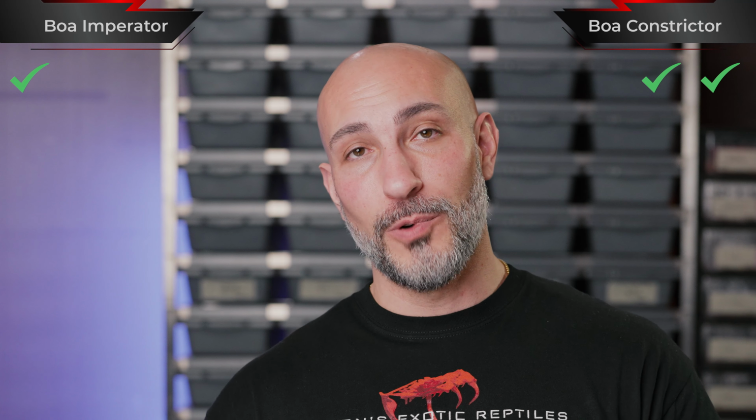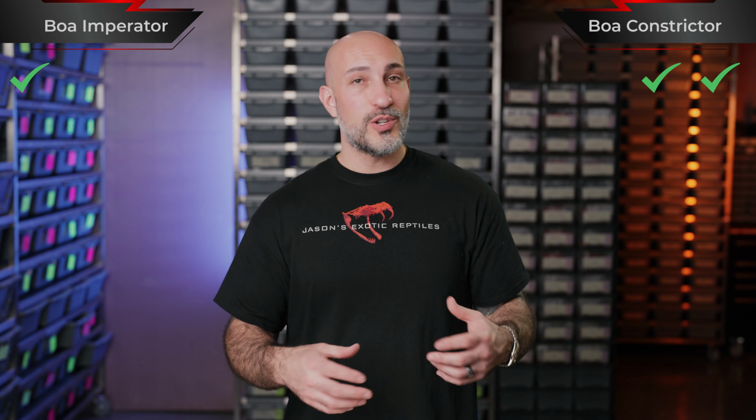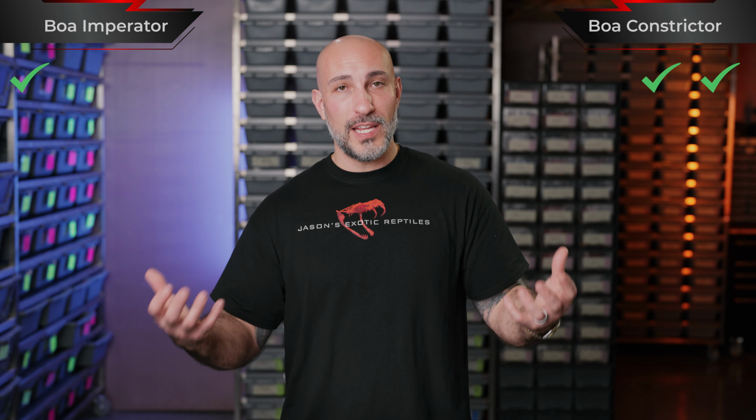So I have to give this one as a tie. There really isn't a difference in temperament. It's just every animal is different and every animal is unique. So this one is a tie. The next category is enclosure type/size. This one is something that you almost have to give it equal to both.